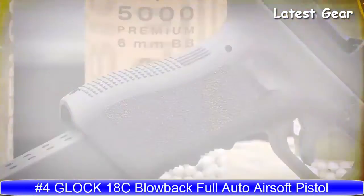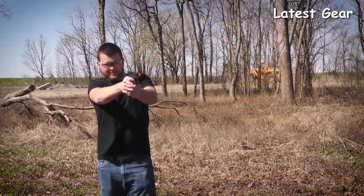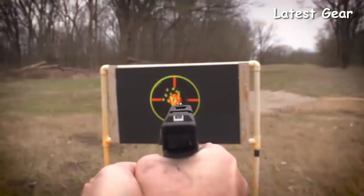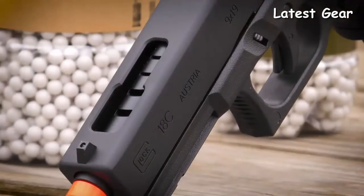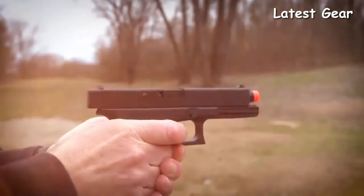AK-18C has become legendary as a fully automatic pistol that everyone wants. The selector switch allows the user to choose between semi-automatic and full automatic firing modes. The 18C model has a modified slide and barrel with compensation slots that reduce muzzle flip and allow the shooter more control over the pistol, at least for the firearm.